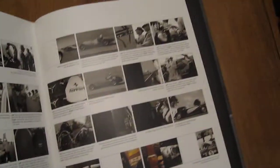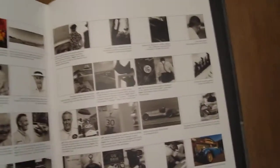And in the back here in the index, there's a little description of every picture in the book, which is interesting.